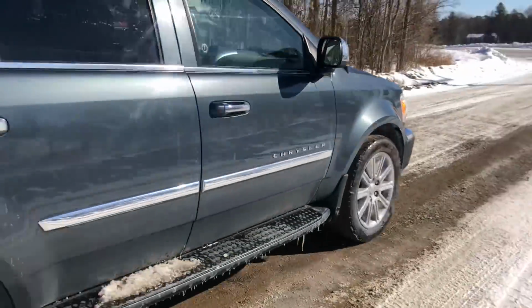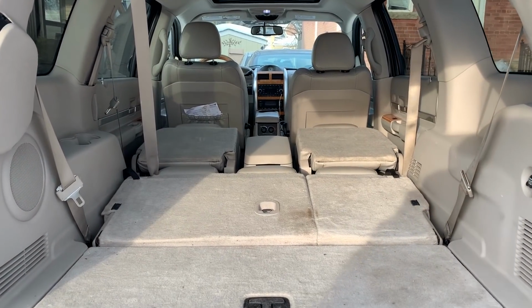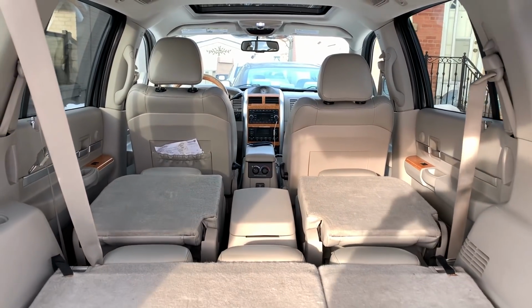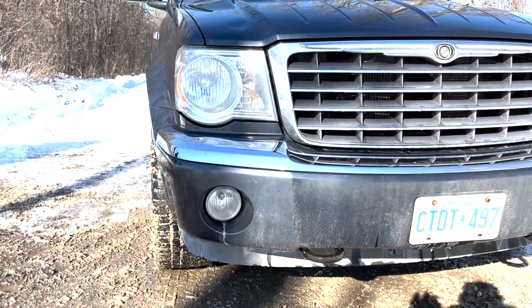Secondly, it has a 5.7 liter Hemi V8, so I definitely wanted that. Third, I needed a bigger vehicle as I always have to transport stuff. I have a lot of junk and things like hockey bags and sports equipment as well, so I love the cargo capabilities. And fourth, I absolutely love the design both inside and out.